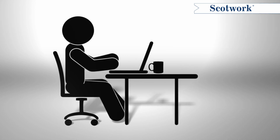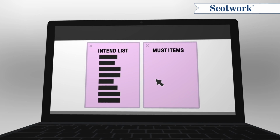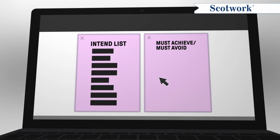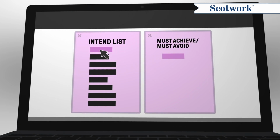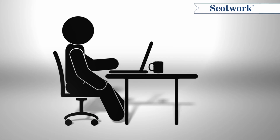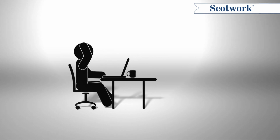Once you have your list, it would be broken down into must items. That is to say, must achieve or must avoid, your limit position, your red lines, your walkaway point. Once you have completed your list of intentions and must items, now you have your objectives.